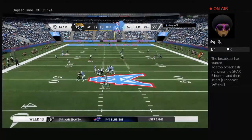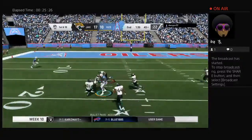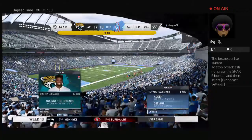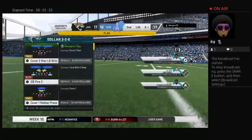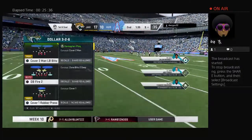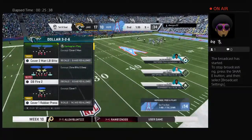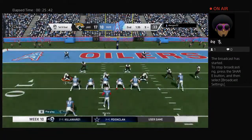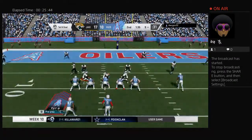Following the interception here, Mariota. The 20. And this one complete to Smith. And he'll be brought down. Oh, that's a face mask. Certainly looked like it. Indeed, here come the flags. So now then the penalty's got him set up with a first and goal.